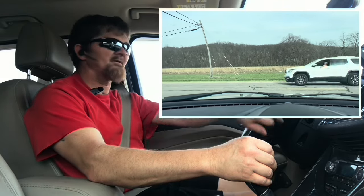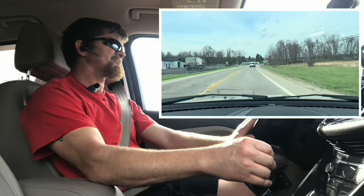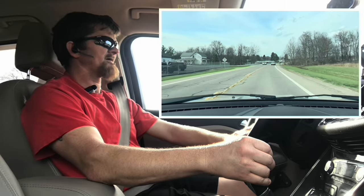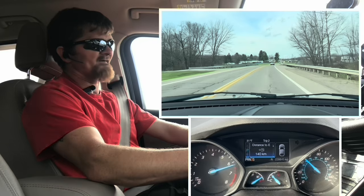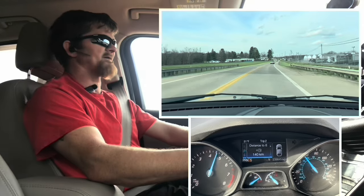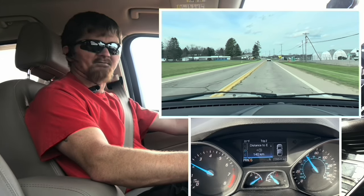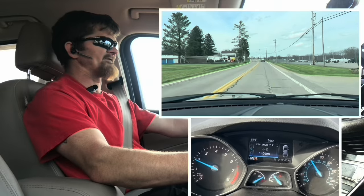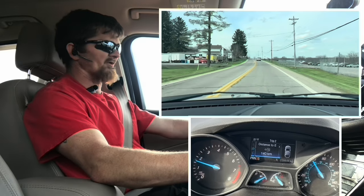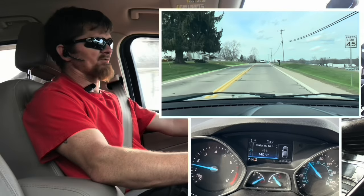Alright, we are good to go. Let's pick our speed back up. There we go. Crank that motor. Get our speed up to 55, 60 miles an hour. There we go. Heck yeah. So for something that has a really small engine, a 1.6 liter 4-cylinder with turbo, this thing moves pretty quick.